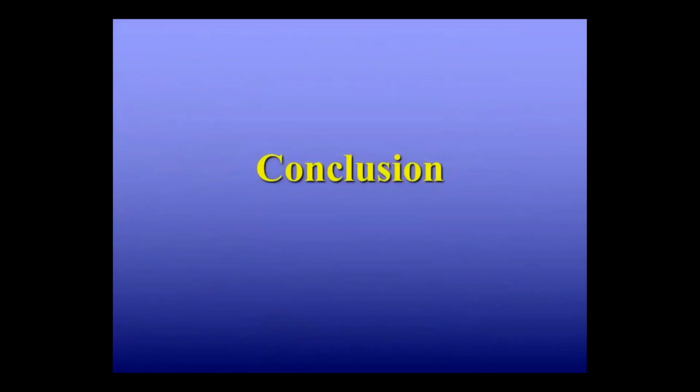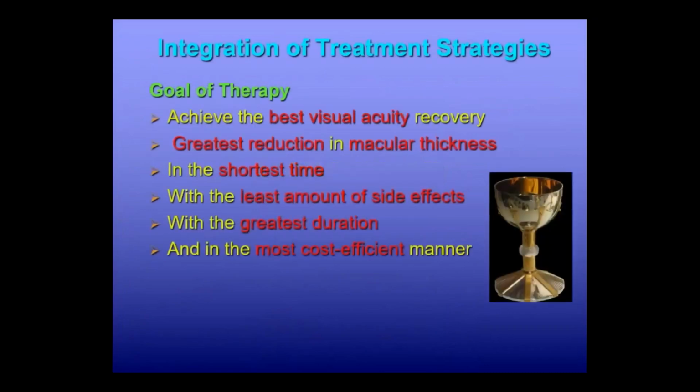So what are we to conclude with regards to the use of STL in the era of anti-VEGF and, for that matter, ocular pharmacotherapy overall in the management of macular disease? First off, it is important to remember that the gold standard of any therapeutic intervention in ophthalmology is to achieve the best visual acuity recovery with the greatest reduction in macular thickness in the shortest time, with the least amount of side effects, with the greatest duration, and in the most cost-efficient manner. That is the holy grail, if you will, that we all seek in our daily clinical practice. It is not laser versus pharmacotherapy, but rather how does one achieve the optimal integration of these two therapeutic modalities?